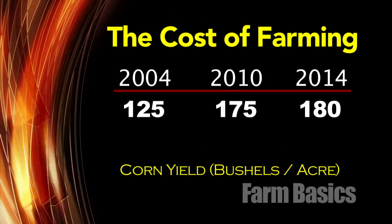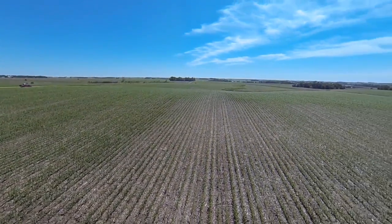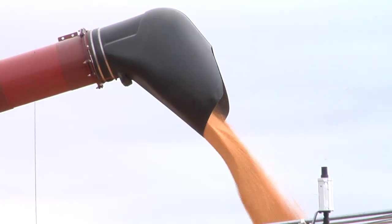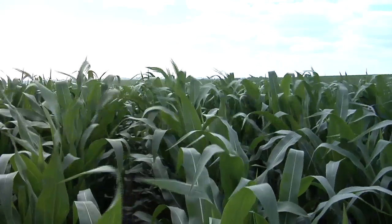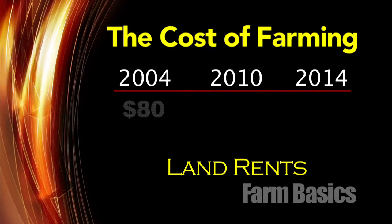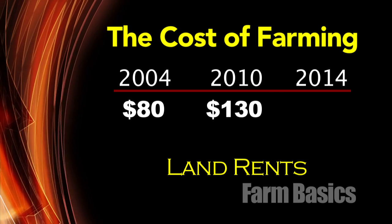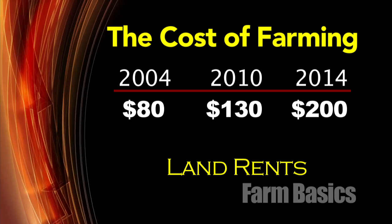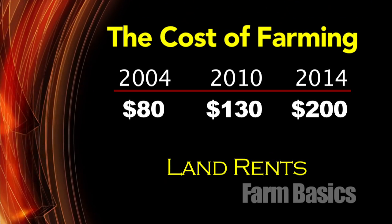Well, one thing that has changed is the value of the land. And in our area, land prices have gone up considerably, especially when corn made its big run up to $7 a bushel in this area for a short period of time. Land rents went up right along with the land prices. So our land rents are dramatically higher than they were back in 2004 in this area. In 2004, rent was often around $80 an acre. By 2010, rent was up to $130, and by 2014, rent is all the way up to $200 per acre. So 2.5 times what it was just 10 years ago.